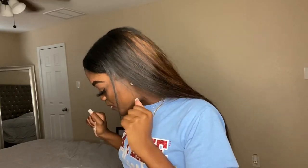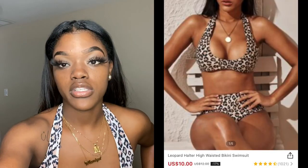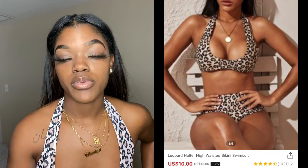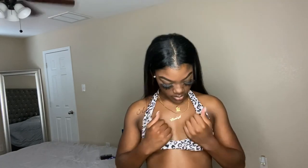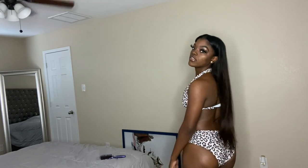Now let's move on to swimsuits. Okay, so this is the first swimsuit. It looks like this. Real cute. I think I got it all wrong. I don't know. It's hot. The padding is off. I don't know. I don't have no chest, so it don't matter anyways. It covers up and it's cute.